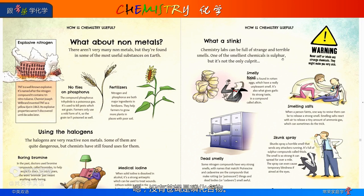1. No flies on phosphorus. The compound phosphorus trioxide is a poisonous gas that's used to kill pests which eat grain. Farmers only use a mild form of it, so the grain isn't poisoned as well. Fertilizers. Nitrogen and phosphorus are both major ingredients in fertilizers. They help farmers to grow more plants in places with poor soil.